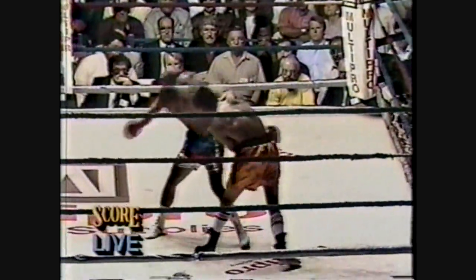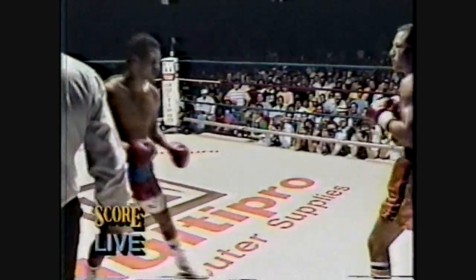The combinations are now being landed. Molina trying to get flashy. A good combination by Molina stuns the champion. Jimmy Montoya just yelling at Tony Lopez to put his punches together. He's exhorting him to get inside and put those combinations together like they worked on in the gym. Good right hand. Toe-to-toe they go here in round number 12.